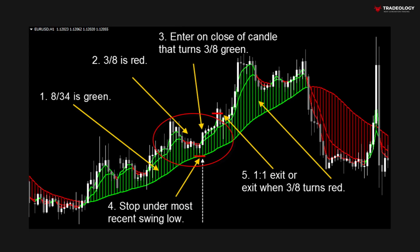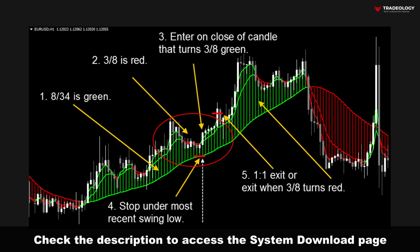So, you can see on the image here. Step 1, 8 and 34 is green. 2, 3 and 8 is red. 3. Enter on the close of candle that turns 3 and 8 green. 4. Stop under most recent swing low. And 5, 1-to-1 exit, or exit when 3 and 8 turns red.